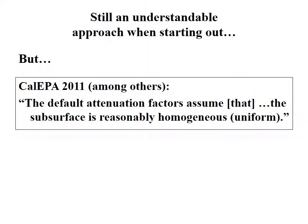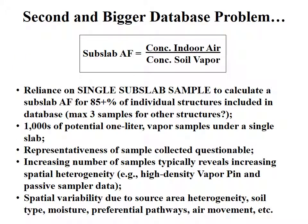Still, it was an understandable approach when starting out to put the database together. We all used it, and all thought about it quite a bit. But another problem that pops up, quoting from California EPA's 2011 vapor intrusion guidance, among others, is that the default attenuation factors assume that the subsurface is reasonably homogeneous or uniform. Well, that's probably the biggest problem with the database right there.